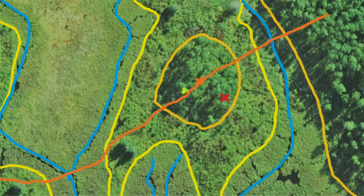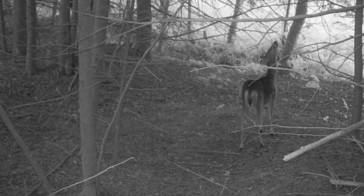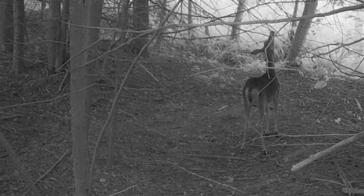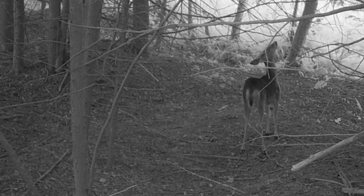And as I mentioned, lots of times the does will be traveling through here. They stop right here at this scrape and they rub up against the dead hemlock branches. You know how the hemlocks are. They hold their dead branches really well. They just rub their eyes or their nose or their forehead against those branches. And it's obvious that they're communicating with one another. They're checking out who's been there, and they're also leaving their scent behind.